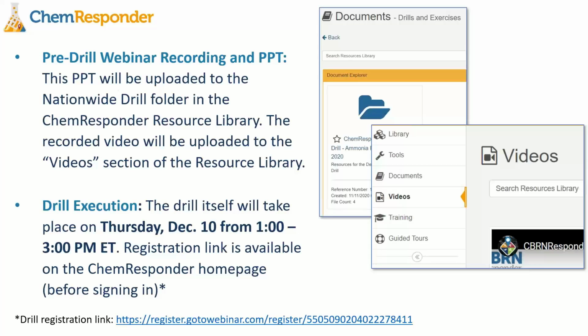The drill execution will take place next week, Thursday, December 10, from 1 to 3 p.m. You do want to make sure you're registered for the drill. The link is available on the Chem Responder homepage. I've also put the link at the bottom of the slide here. There is an email that all registrants will be receiving just prior to the drill start with some important guidance for the drill itself. So please do make sure you're registered.